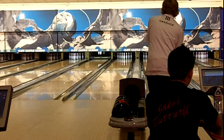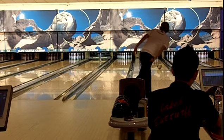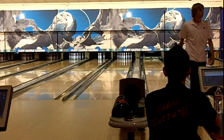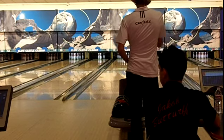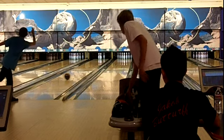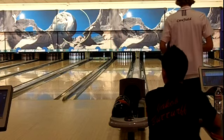This is top seed Ben Canfield on your right from California. The two-hander lets it go and shreds the rack, but forgot about the 7-pin over there in the corner. So we have a two-hander from California in Canfield and a one-hander from Nevada here in Jakob Butturff, who kind of throws it like a two-handed bowler. We'll talk a lot more about all of that as this match progresses.